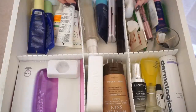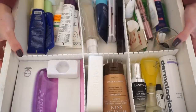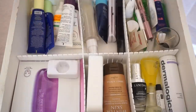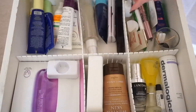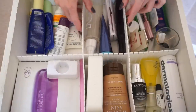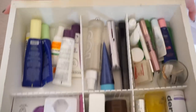Okay, I hate this drawer. I hate it so much. But I'm gonna leave it at that because there's really not much I can do about it. I do need some skincare to be in this room because it's just a pain in the ass going out into the garage whenever I need something new. So I'm just gonna leave it at that.